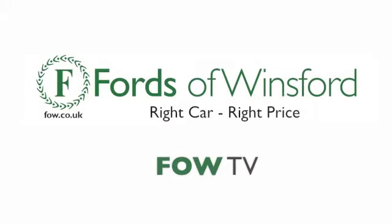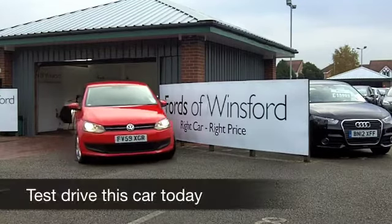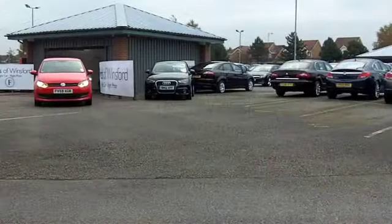Well, the Polo's a great-looking car with brilliant build quality. This one, the 1.6 TDI, costs something like £16,500 brand new, so it does make sense to come and see what we have on offer here at FOW.